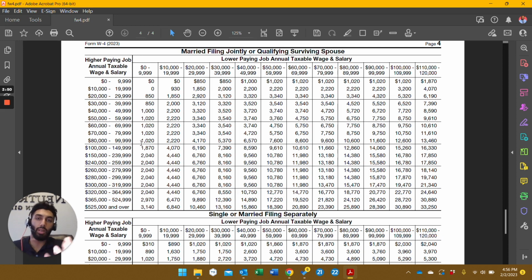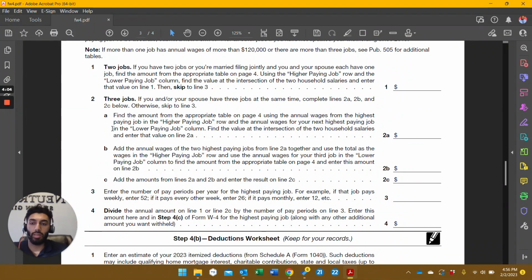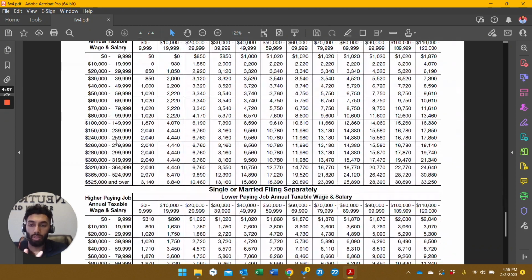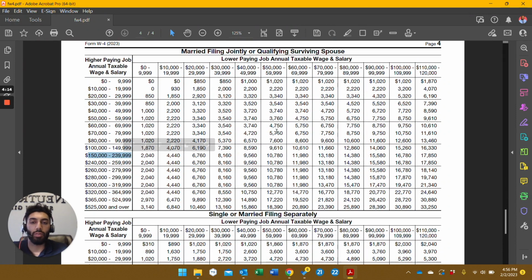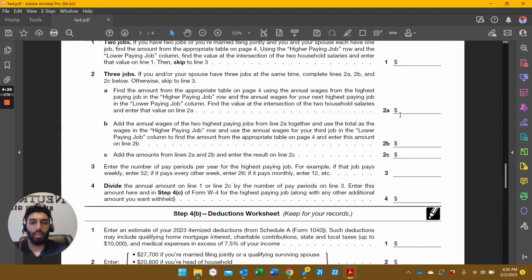So let's say you have 3 jobs. They're all pretty decent jobs. You have 2 that are $100,000 jobs and 1 that is a $50,000 job. For step 2B here, you're going to add in the $200,000 jobs and look at the $200,000 range column. And then you have your third job, which is a $50,000 job. You're going to look in the $50,000 intersection and use that number here.